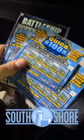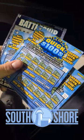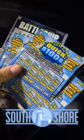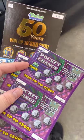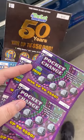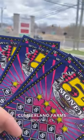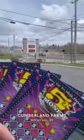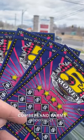We just picked up $20 worth at the Massachusetts location. All right, on to the next state. All right, guys, we are at the next stop and we are in Rhode Island. Just picked up $20 worth of Rhode Island scratch offs. All right, guys, we got our next $20 worth of tickets and we are in Connecticut. All right, let's go on to the next.